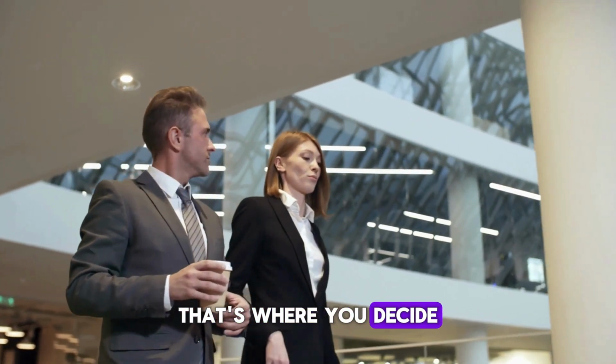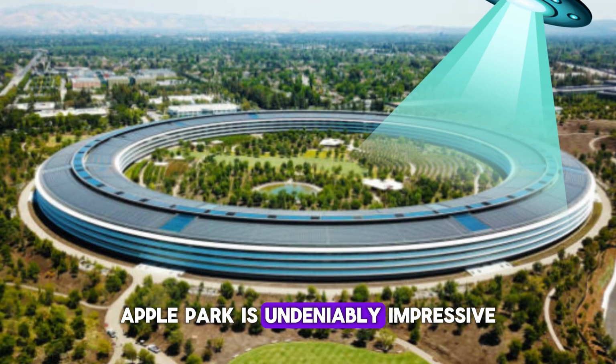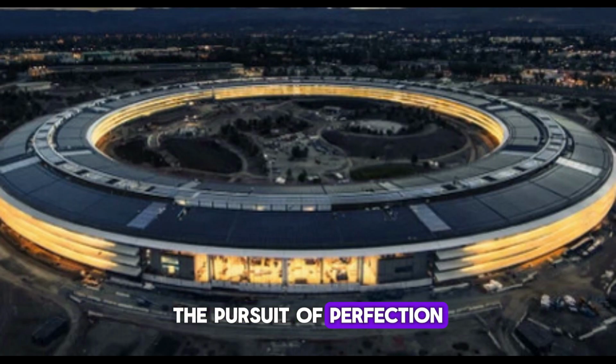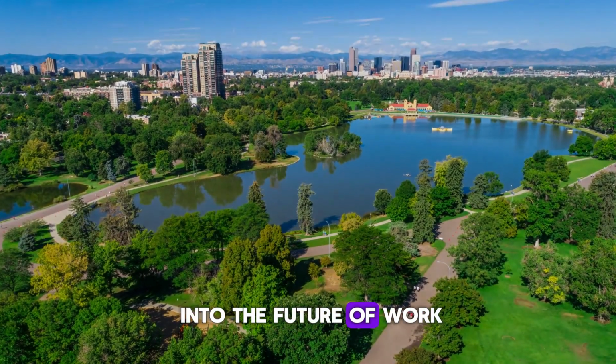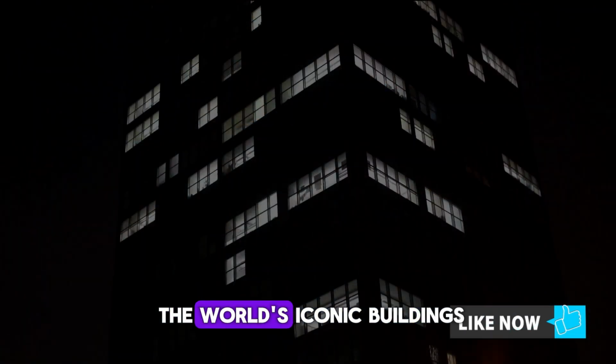That's where you decide. Whether you love it or roll your eyes at it, Apple Park is undeniably impressive. It's a testament to the power of design, the pursuit of perfection, and maybe, just maybe, a glimpse into the future of work.